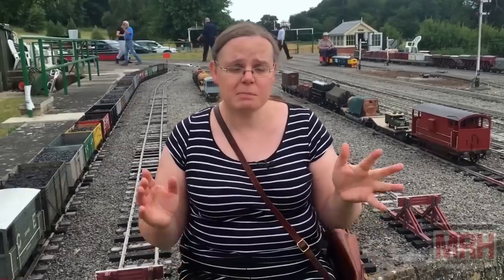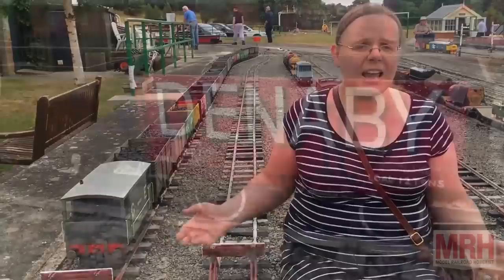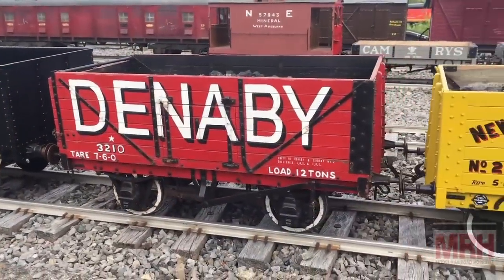Large-scale model railroading doesn't have to be just about the prime movers. There's plenty of scope too for the freight cars that run on the track. And you can see here, there's a whole assortment of different freight cars.